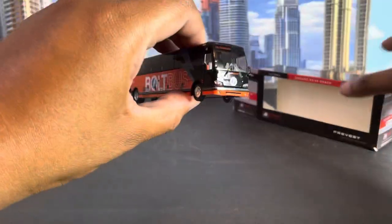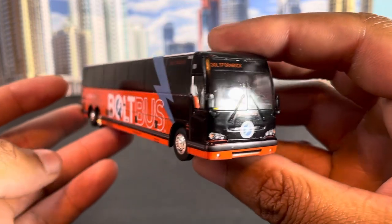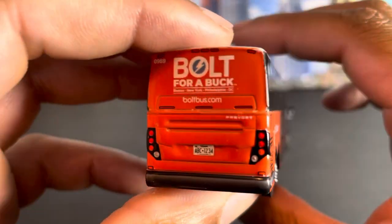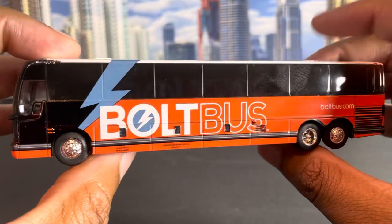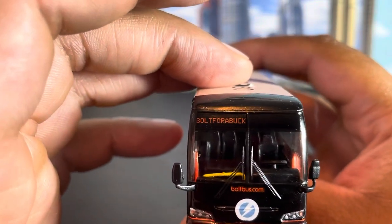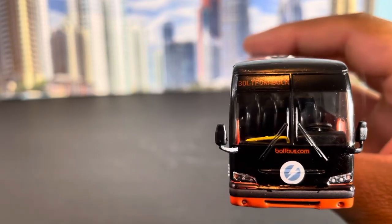Let's put that away. And as you see, of course, Iconic Replicas always does a wonderful job with the actual details of the coach. The bus is absolutely beautiful. Do a quick spin around. Now, as you see, the destination sign says, let me see, Boat for a Buck. That's actually what it did say on the actual bus. But it was actually a destination sign that changed.